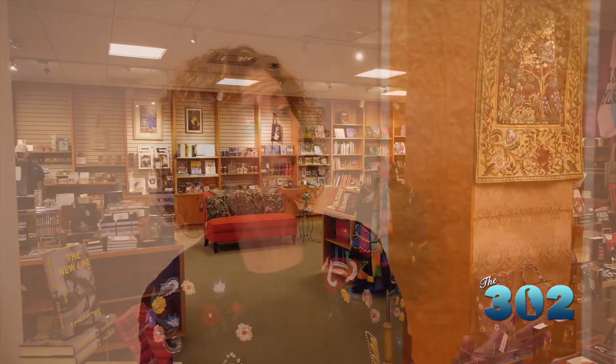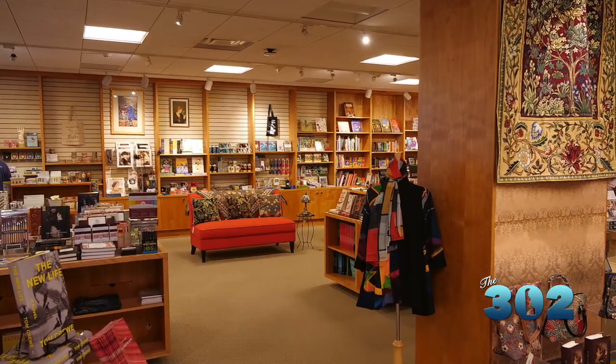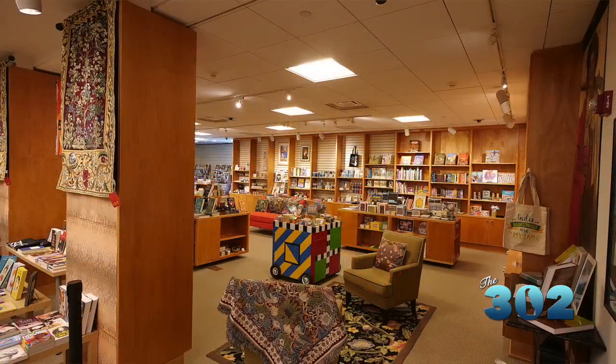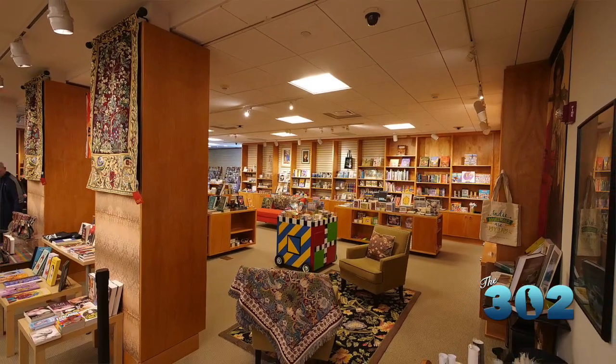Our museum store always thinks about our temporary exhibitions and of course the museum's collection when thinking about the wonderful merchandise that we offer to our visitors. So whether they're works of fiction and nonfiction that relate to themes in the exhibition, of course some wonderful fashion as well, and often artist made jewelry and pottery, things like that. So I'm certain that there'll be some wonderful options in the museum store.